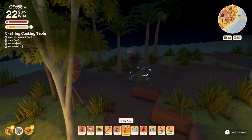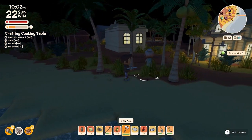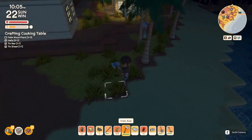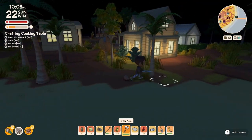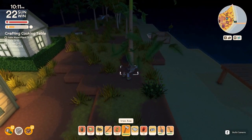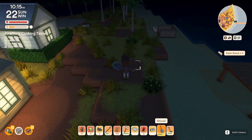Just make sure I don't chop down the coconuts. I should harvest some coconuts. It's been a while since I've harvested any. Okay, these are some coconuts right over here. Okay, good. The palm trees just don't grow that high, or they take a very long time to grow. I don't know. This one looks fine. Except for the fact that it fell on top of my head. But that's a little minor detail in Dinkum, I guess.